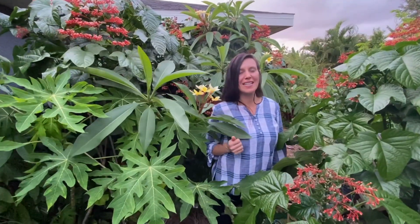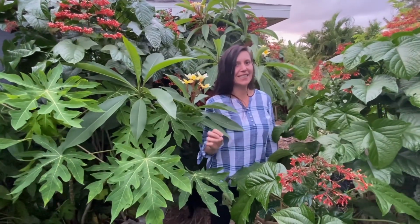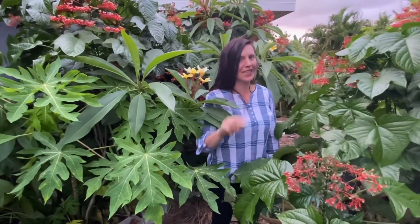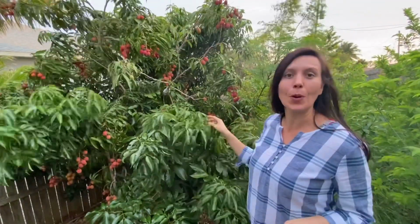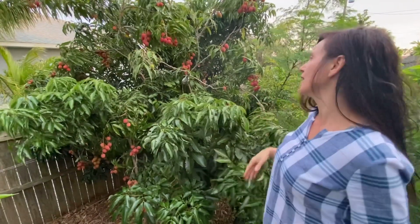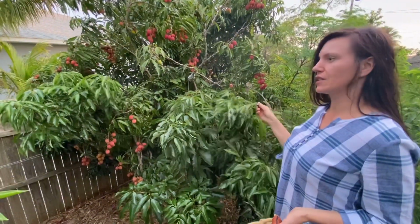I will be picking some lychees today. They are ready and delicious. I have been testing them for 2 days, so they are ready. So let's go and pick some lychees. This is Mauritius. I said it very Hungarian, like Mauritius lychee.